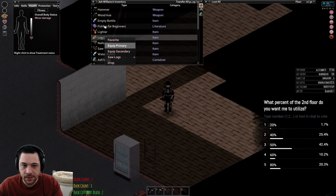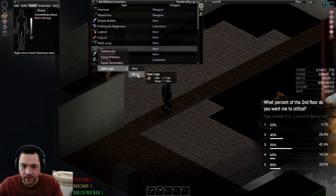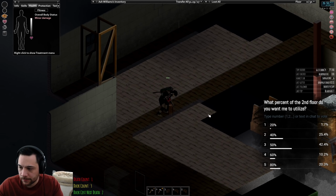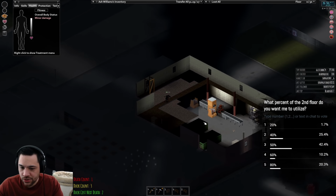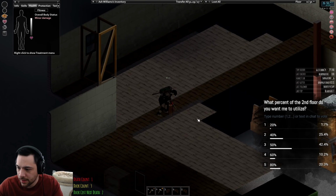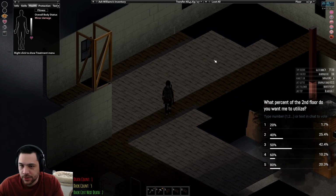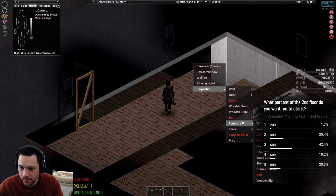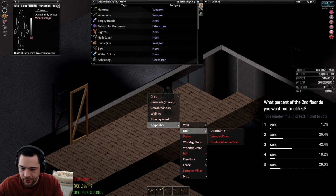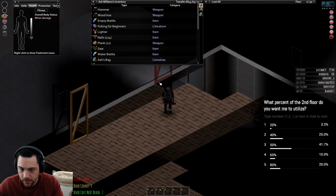Load up the car with logs? Yeah, I could do that. I don't really know if it saves me that much time, considering it is a short walk. If I had to travel farther, sure, absolutely. But I don't have to travel that far. It would do fewer trips, sure. What am I trying to do? A wall frame?